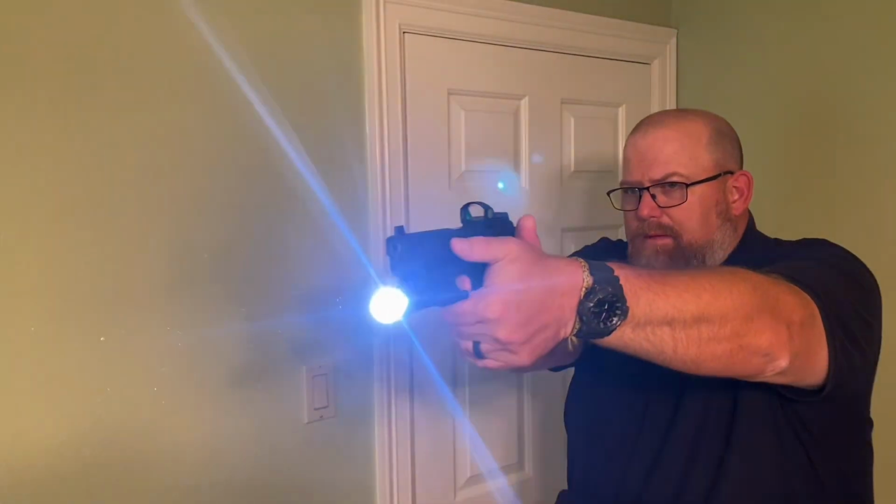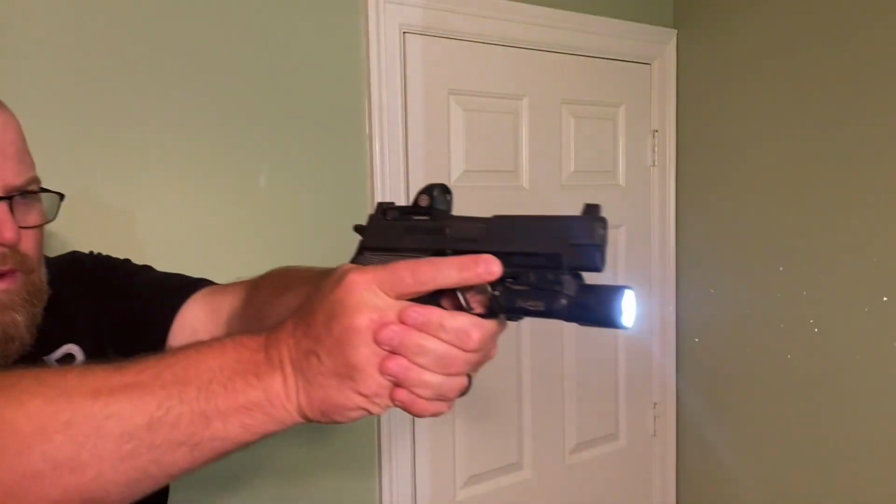Because of the environment that I'm going to, again, large church, I need to make sure that I can get my weapon light on, make sure that my battery is the way I want it to be, and do a few of these with some motion, just making sure that everything is as I would like it.